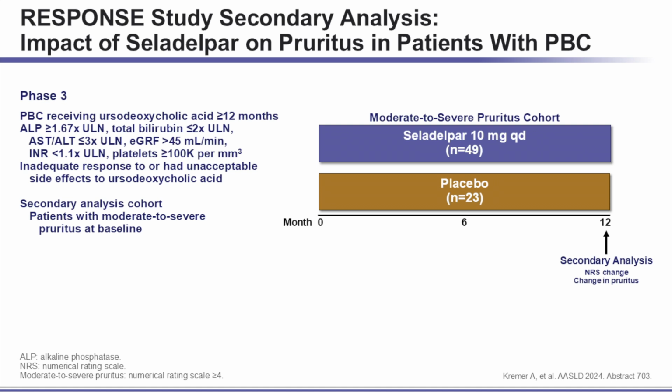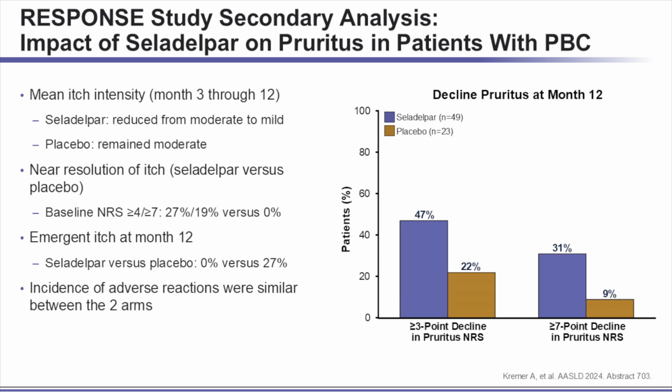So from the RESPONSE trial, 72 patients had a baseline NRS of 4 or higher, out of a total of 193 patients recruited and enrolled in the RESPONSE trial. 49 of these 72 were on seladelpar in the original study and 23 on placebo. Seladelpar reduced the mean itch intensity from moderate to mild from months 3 through 12. However, the itch intensity measured by the NRS scale remained moderate for placebo-treated patients and did not significantly change.